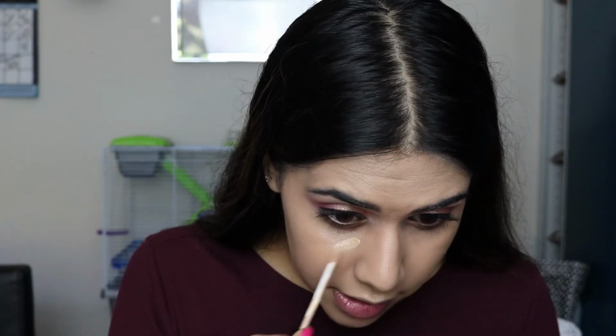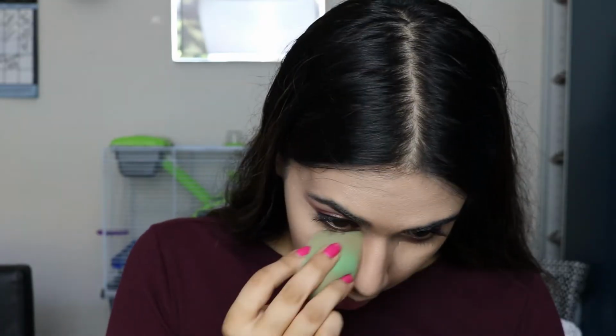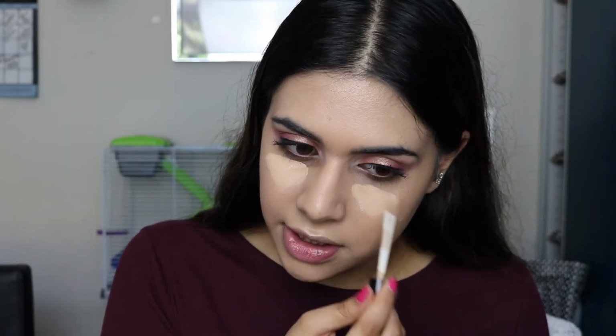Concealer, I'm going to take the Collection Lasting Perfection concealer. I feel like this is a very good concealer. It's super good and it's so affordable as well. What shade have I got in this? I've got warm medium. You can really build this up to be full coverage, and I think it's really great. It does last a long time, hence the name, but I feel like it does genuinely do that, and it still looks really great at the end of the day.